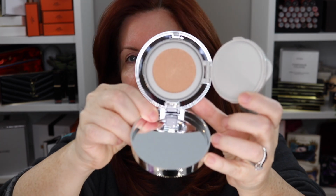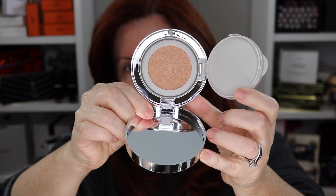Let's open this up. Love that. Okay. And this is what it looks like in the cushion. Now this again is going to be a cushion foundation, so it's going to be different than the Future Skin foundation. So let's not assume that the shades are the same.